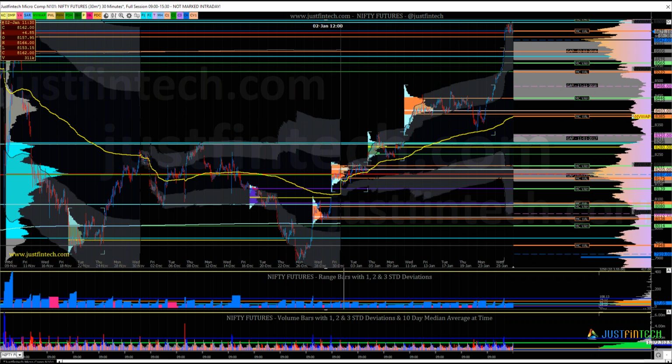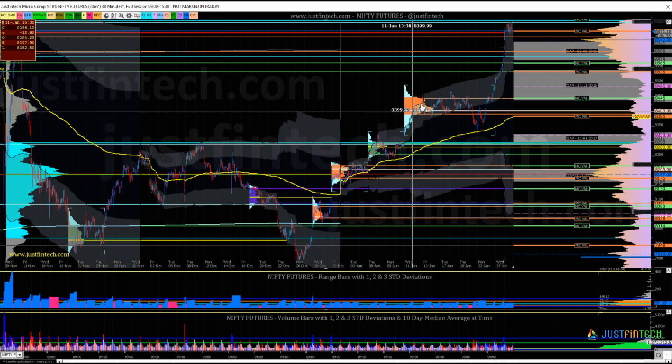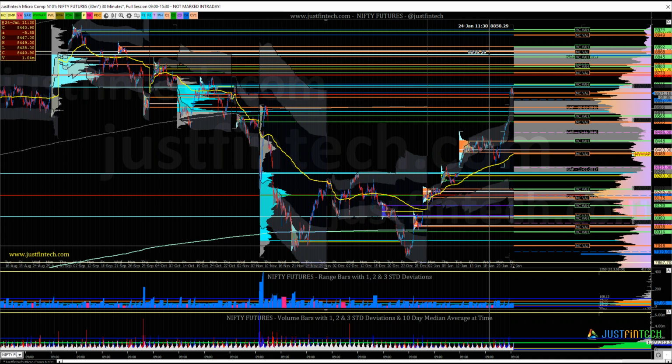Here what has happened is there was a minor balance in November, and we saw that it traded through that, and then finally now it is trading into this supply zone. This huge balance, there is a volume based VAH of this balance coming at around 8705, 8710. 8700 is the VAL of the entire upper balance, the volume based VAL.